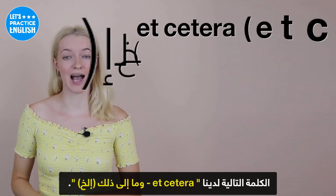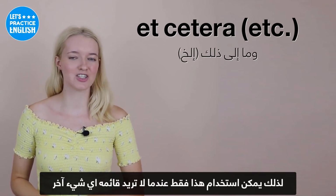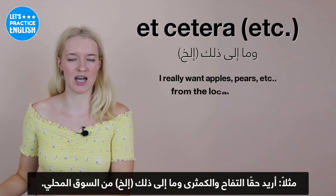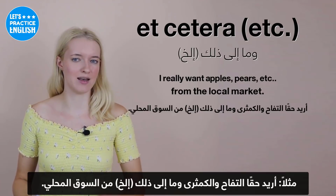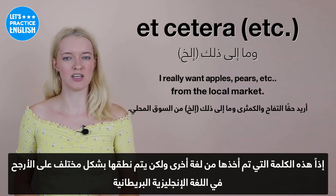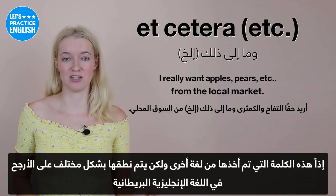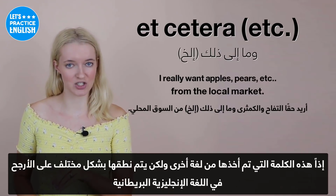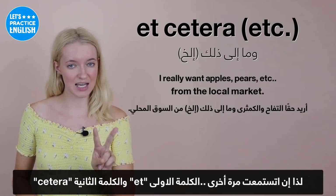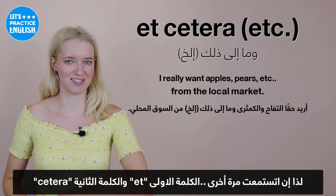On to the next one, we have etc. or etc. So this can just be used when you don't want to list anything else. So you could say, oh, I really want apples, pears, bananas, etc. from the local market. So this word again has been taken from another language, but it is pronounced probably differently in British English. So if you just listen again, the first word is et, the second one is cetera. So that's how you pronounce it.